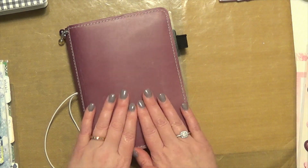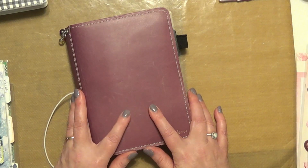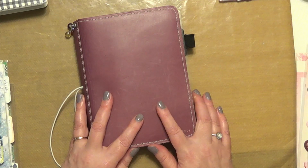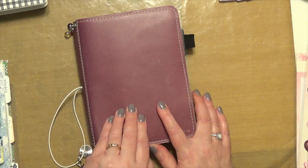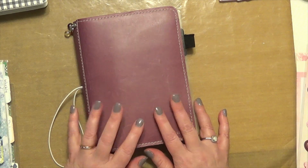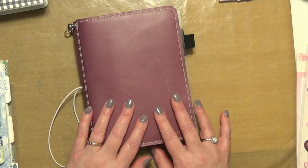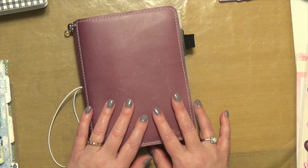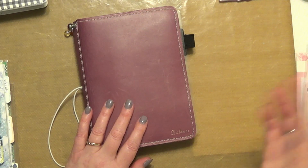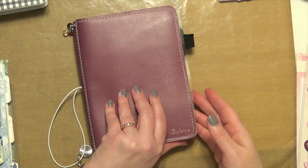So this is the current planner that I'm using. This is actually a Foxy Fix planner. This is my size, at least for this year. This is where I'm leaning. I've tried different sizes, and I really love the B6 size. I have this one in B6, and then I have one that my husband made for me in B6. As time goes on, he'll make me some more so that I can have more colors to switch out. But this is the planner size that I use.